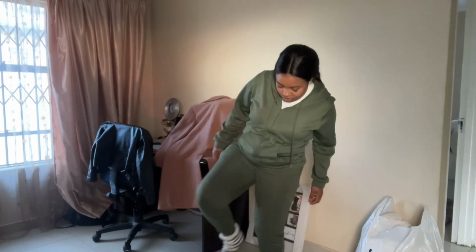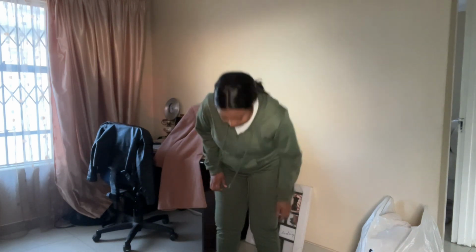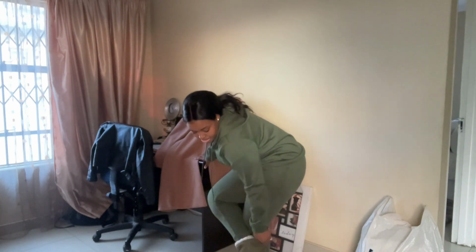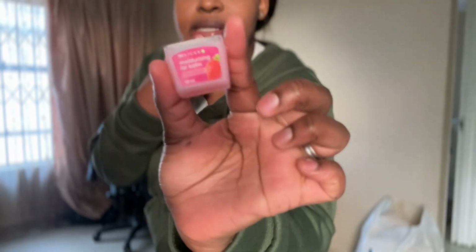Okay, let me take out this shoe so you can see how it felt. I decided to get a tighter fit here. Well, it's my size, so it just happened to be tight. Oh, and I got this one, Clicks. It smells so good, guys. Another thing, I think I got mostly tops. I didn't get your bottoms and stuff.